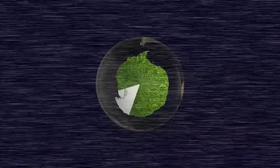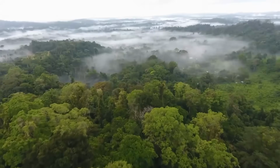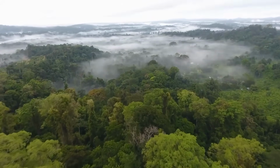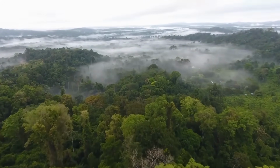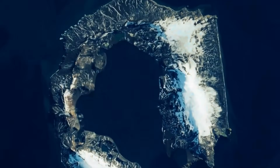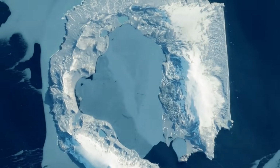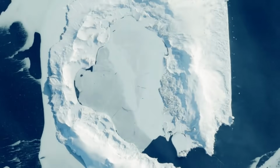About 90 million years ago, Antarctica was a much warmer place. It was actually a lush rainforest with tons of plants and probably teeming with life. It even had rivers flowing through it. Then the ice came. This happened about 34 million years ago, during the transition from the Eocene to the Oligocene, when our planet cooled significantly.